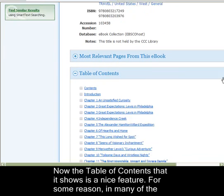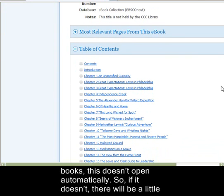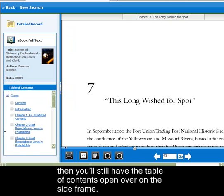Now the table of contents that it shows is a nice feature. For some reason, in many of the books this doesn't open automatically, so if it doesn't, there will be a little plus sign there. Just open that up and you'll see all the contents. Clicking on any chapter will take you to that part of the book in the full text view, and then you'll still have the table of contents open over on the side frame.